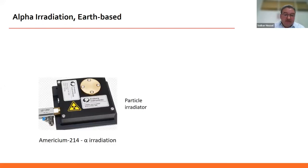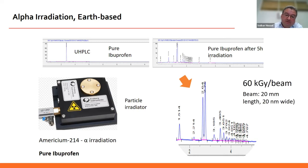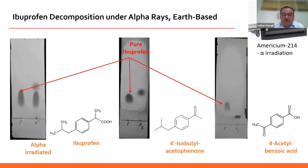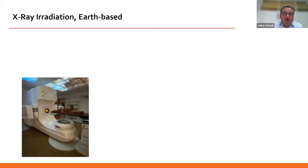Now, some results. We made results here on Earth. Luckily, we can simulate space in a way. We can also simulate space radiation. We looked at alpha particles, and you see a large number of peaks. This basically means the one ibuprofen peak has decomposed into many, many substances. So we did know ibuprofen is labile to alpha radiation. And we could also identify the samples by thin layer chromatography, and we found that one of the decomposition products is neurotoxic. So it's not only that the ibuprofen is decomposed, but you get something toxic if you would take it.